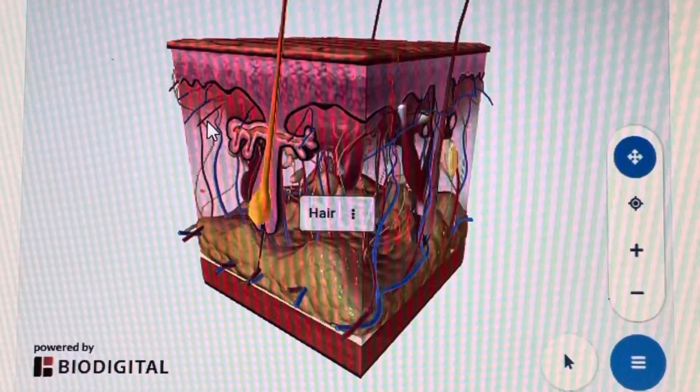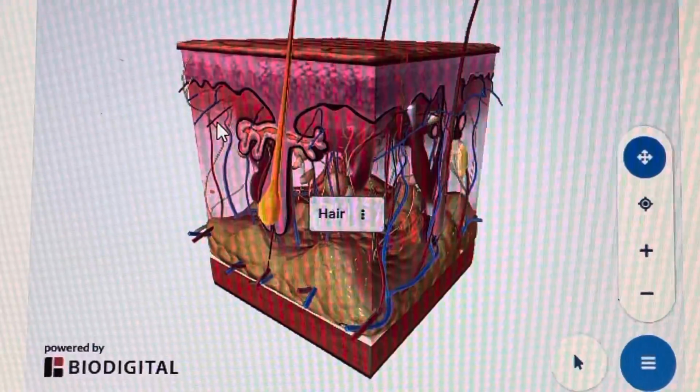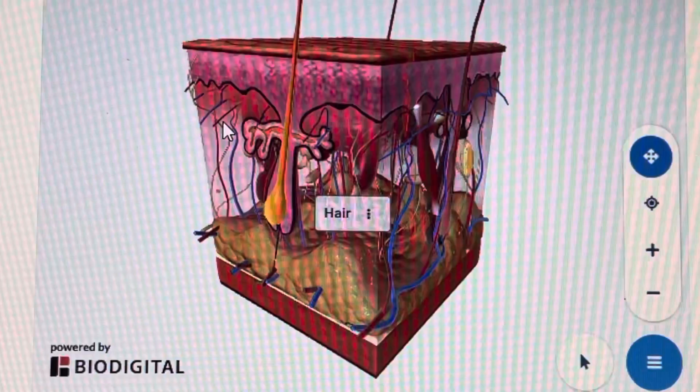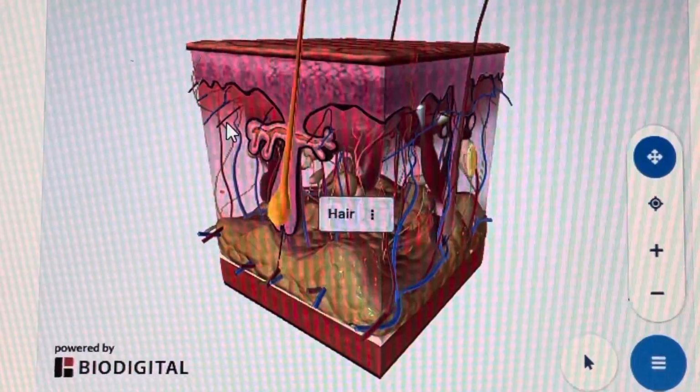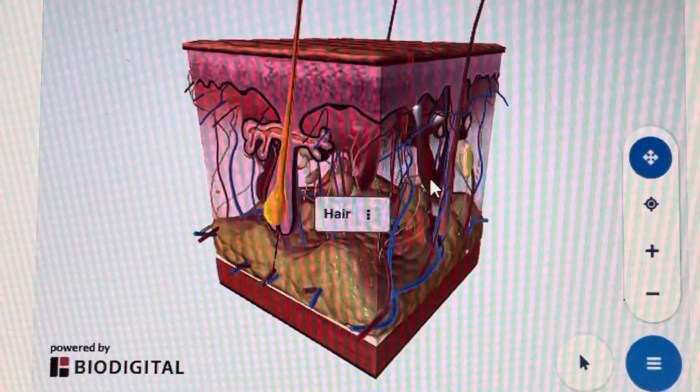The hair bulb forms the base of the hair follicle. In the hair bulb, living cells divide and grow to build the hair shaft. It protects the hair. As well as the hair follicles, there is also a special muscle.